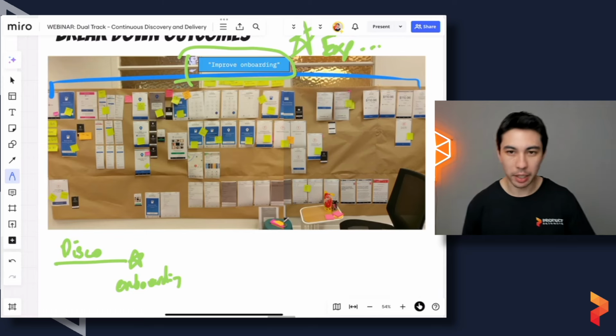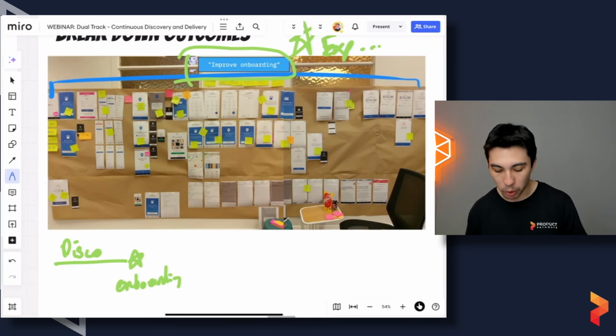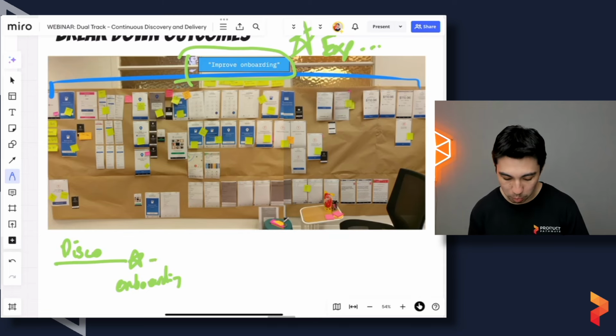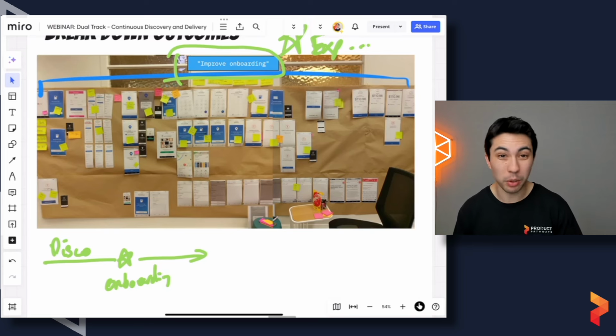A different mindset, which is approaching it from a more continuous point of view and from that whole confidence thing, would be to look at onboarding and then do another kind of broad brushstroke of discovery. And when I say this, I'm talking like it could be 2 weeks or 1 week. It's not a lot of effort. It could even be a few days.